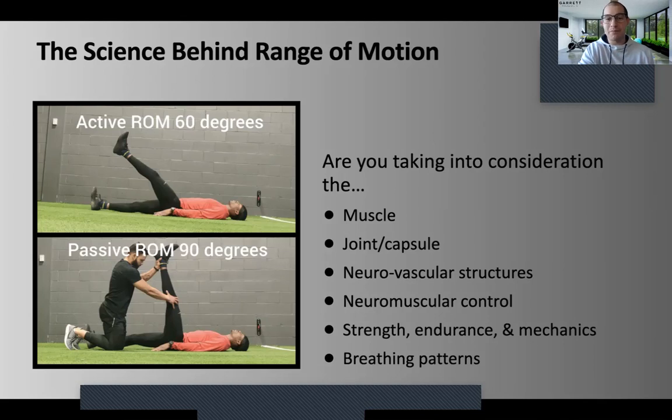There are multiple things that are probably creating this, but you can see at the bottom, he can get the range of motion. He just can't access it. So you don't want to waste your time stretching that. You want to try to retrain the underlying reason why that's the case. Okay. So that's very important to look at. Hard to know on your own.